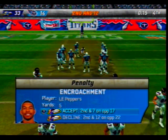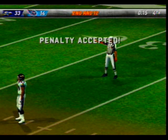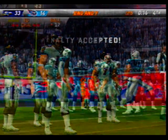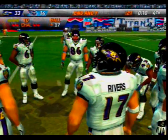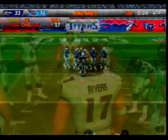All right, let's go. They jumped early and got flagged. Encroachment number 90. So he's called for encroachment. Yeah, he jumped early and touched an offensive player, and that forces the officials to blow the whistle.